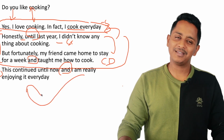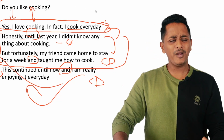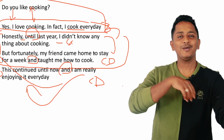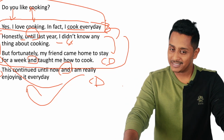I am really enjoying it every day. First line simple sentence, second line complex sentence, third line compound, fourth line compound. This will take some 20 seconds to speak. Done and dusted. So, you need to be a good storyteller for this, isn't it? It is very simple. It is not what you speak, it is how you speak.